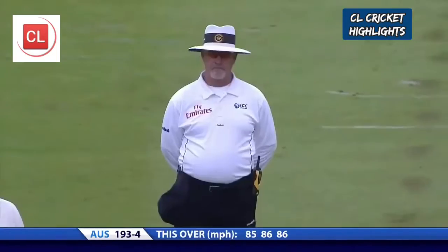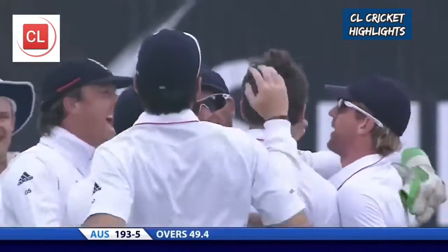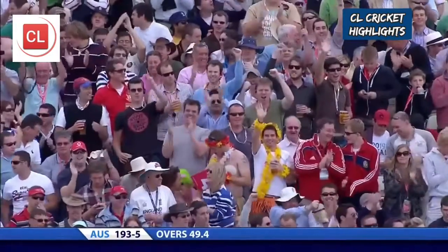There's the in-swinger again. Is it too much? No, the finger goes up. Big in-swinger from Anderson. Clarke doesn't really like it. Was it doing too much? Doesn't matter.